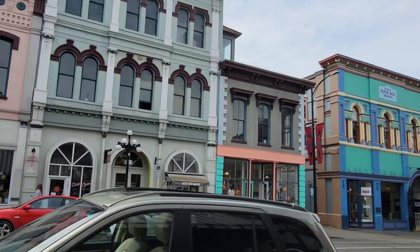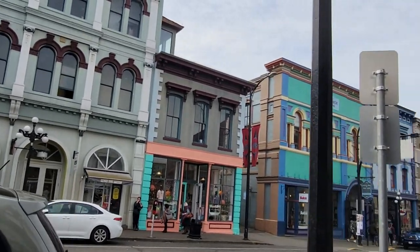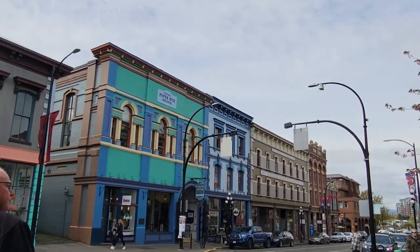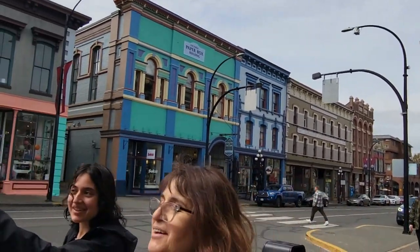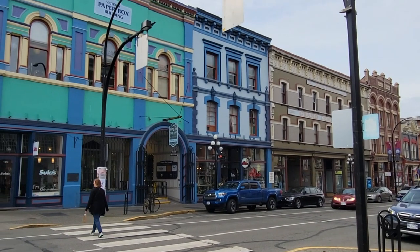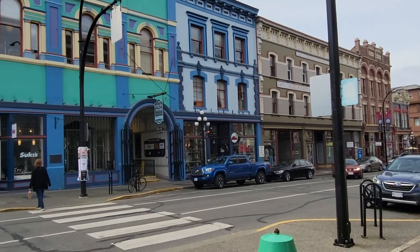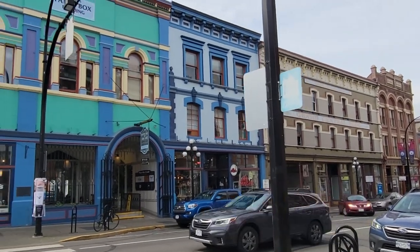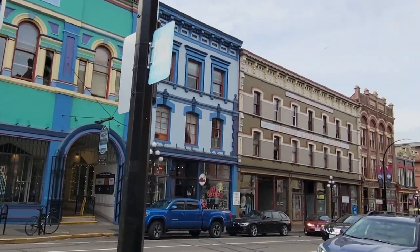I know San Francisco is well known for colorful rows of buildings. There's the Paper Box Building, which I believe it said opened in, was it 1890? I forget. Whoa, this building here, the blue one, used to be a corner store. It dates to 1875, so some of the buildings next to it just kind of went up around it.